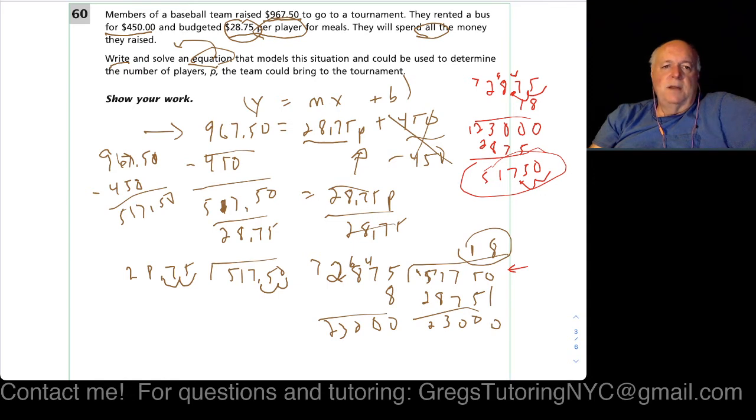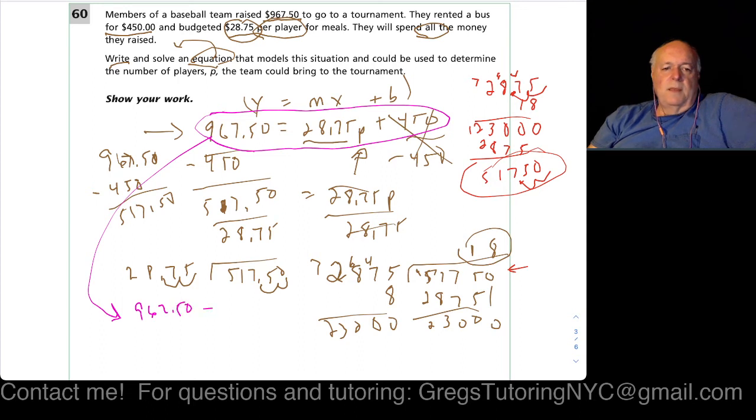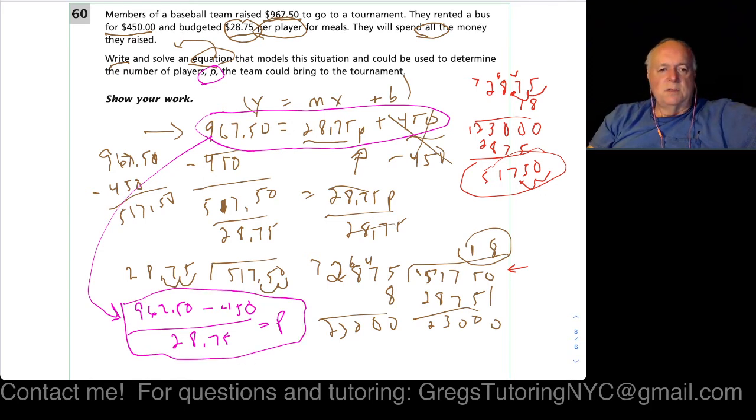Okay? I can change the color slightly because I'm going to explore deeper again. We originally said this was the equation. What you could have done was observed that we were going to do that subtraction. So we could have done 967.50 minus 450. And you could have also observed that you were going to do the division. 28.75 is equal to P. Now, if you notice, it said write an equation that could be used to determine P. So it didn't say the equation had to be P equals. But if you think that way, because everybody thinks differently, this is an alternate expression that they would have accepted as one of the possible answers.